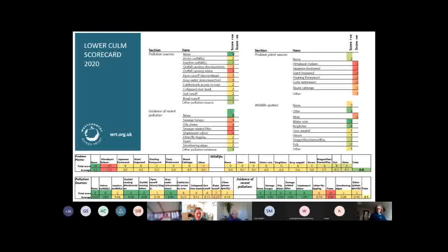So each category is assigned a score, and we've done that from expert knowledge. We've used the ecologists that we've got at the West Country Rivers Trust, and Simon has used his knowledge to come up with what we think are reasonable scores for each of these categories. For the pollution section, the higher the score value, the worse the category for the river, and for the ecology, the higher the value, the better for the river. We also have negative scores for the wildlife and the problem plant species. And then the total score is at the bottom there.